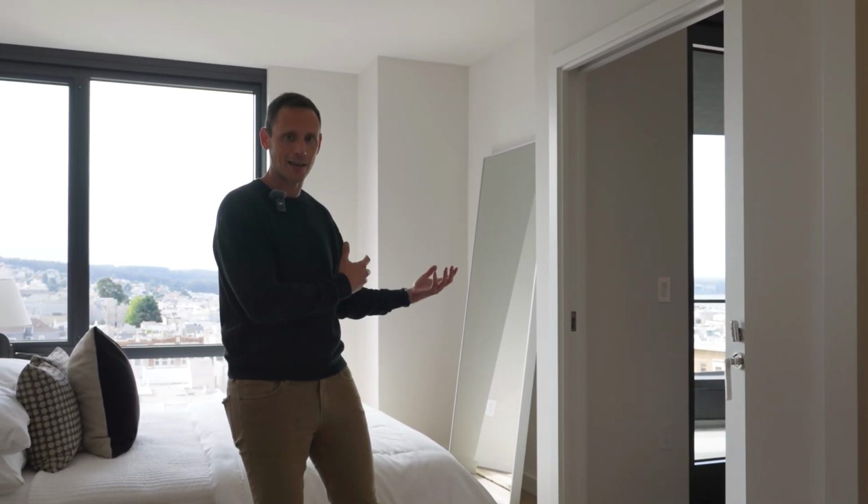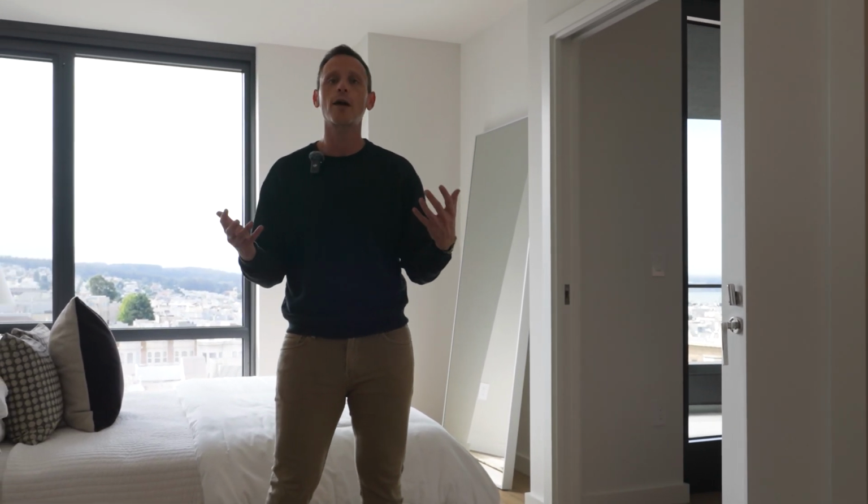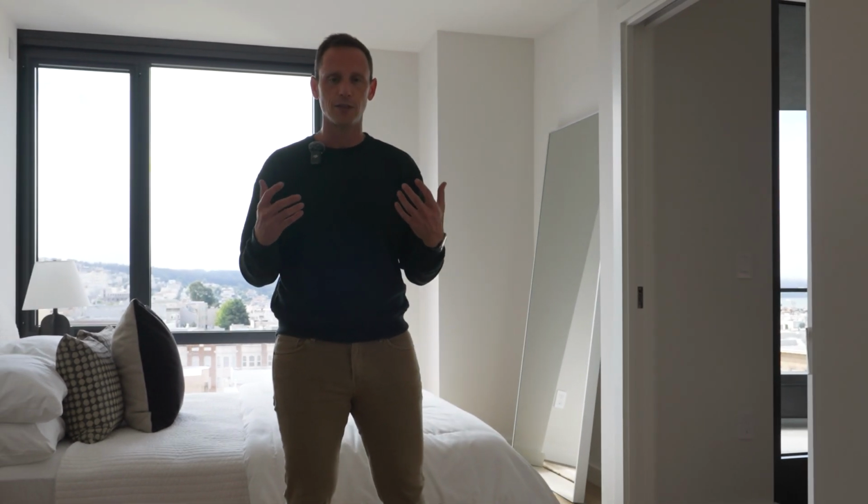Now, these are from the 6th floor. You are going to get similar views from lower units as well on the west side, on the back side of the building. So you don't have to be all the way up on the 6th floor to get these amazing views.